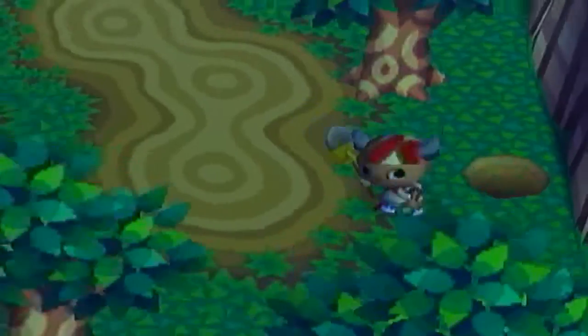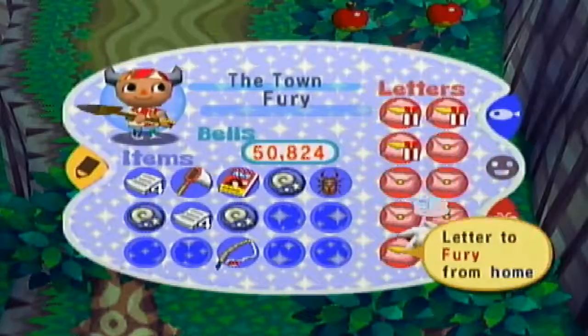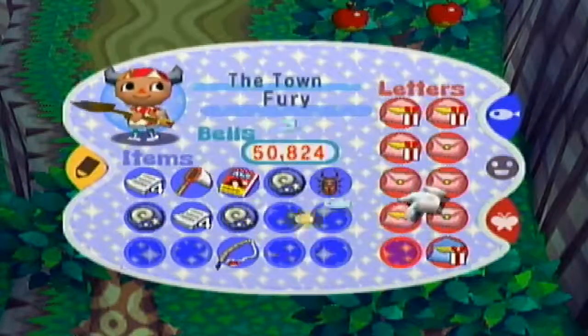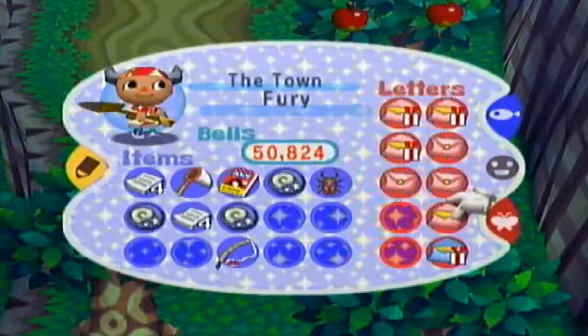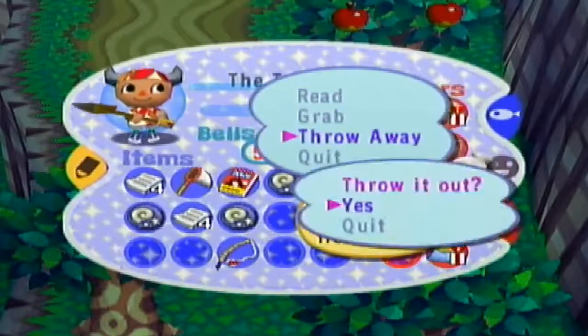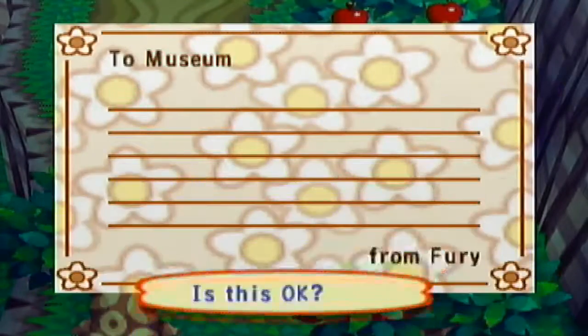Fossil. And we have some paper. So let's get rid of some of these fossils. Make some inventory space. That sounds like a plan. Throw that away. Throw that away. And write something to museum.